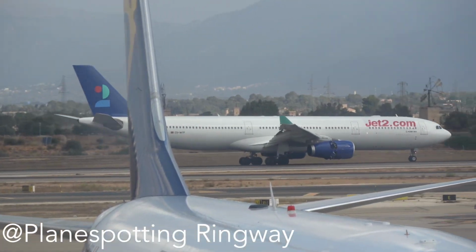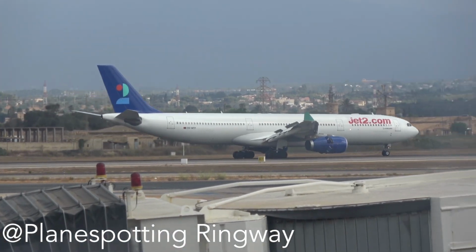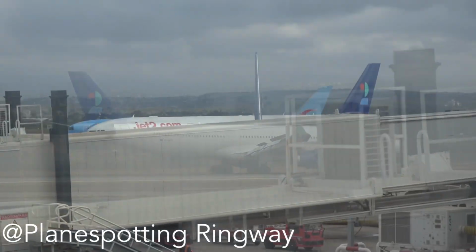Today we're going to be flying with JET2 on an Airbus A330, which is operated by World to Fly. So without further ado, let's get into it.